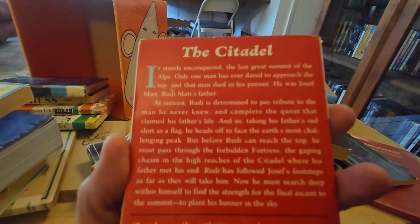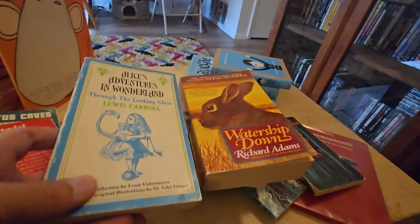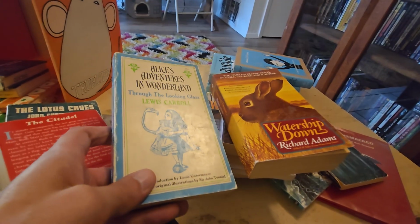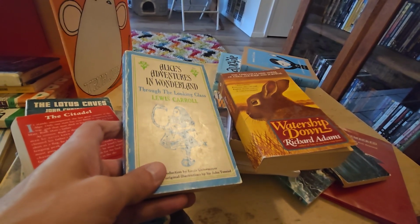Banner in the Sky. The Citadel. Or Climbing in the Alps. Huh. Honestly, both of these could be moved to the paperback project, and they wouldn't be out of place there. I don't think I'm going to do it, though.